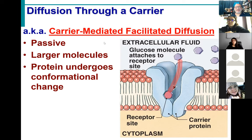Now, as we know, anatomists love to name everything. And so when a molecule changes its shape, they have a fancy term for it. It undergoes a conformational change, which again, sounds super impressive. You can call grandma up after class today and say, hey, guess what, grandma? When a glucose binds to a carrier, it undergoes a conformational change. And she'll be very impressed and she'll send you $20 in the mail. But remember, all that means is that it changes the shape of the protein.